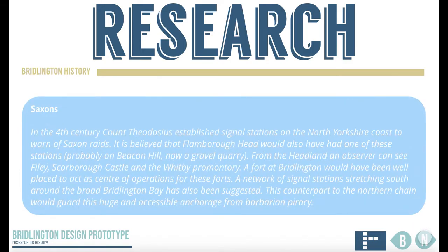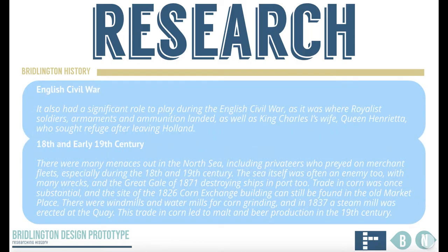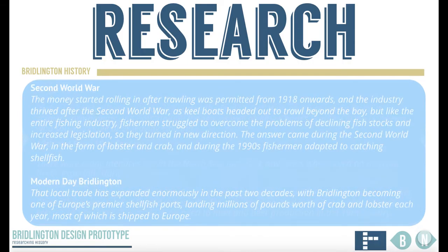Here we see that there were Saxons in Bridlington within the 4th century, and Bridlington had time within a civil war and Victorian era. Here are some interesting facts during that time period. It's also one of the second most bombed places within the Second World War. First was actually Kingston upon Hull.